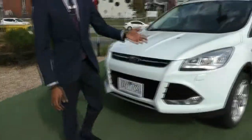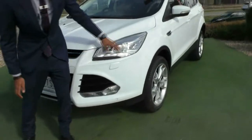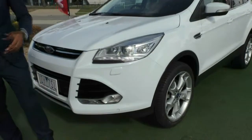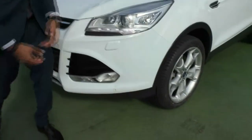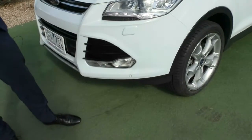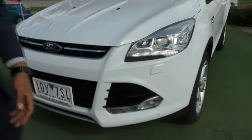on the front of the vehicle, we've got these very large, sleek wraparound headlights with the DRLs built in there just for that little bit of elegance. Being the top of the range, elegance is key. Now we've got the headlight washers in the bumper built in as well. If your headlights get a bit dusty, it'll pop out and wash your headlights for you.